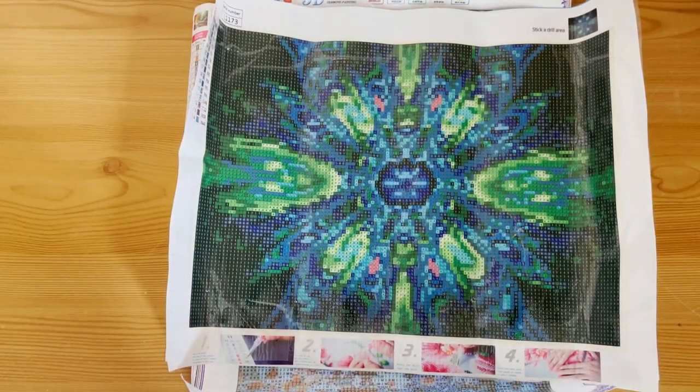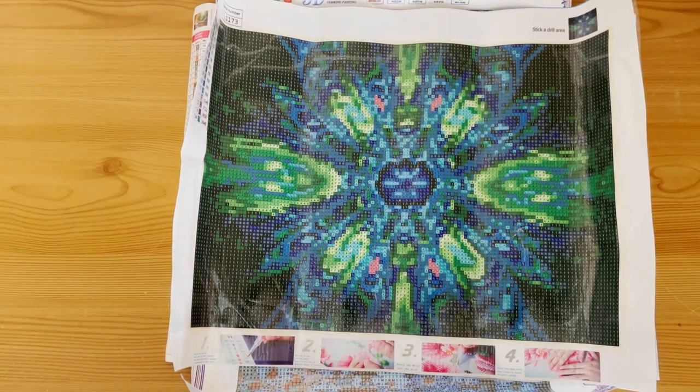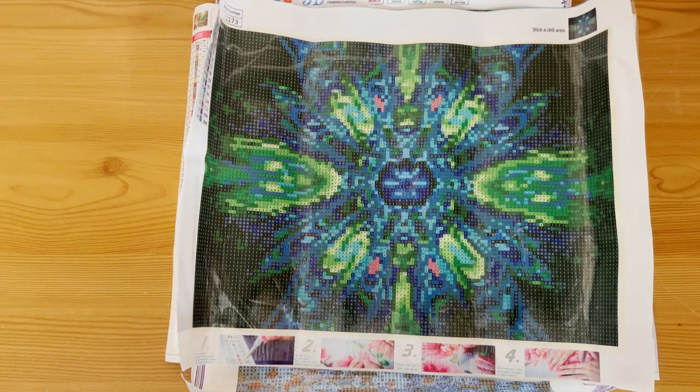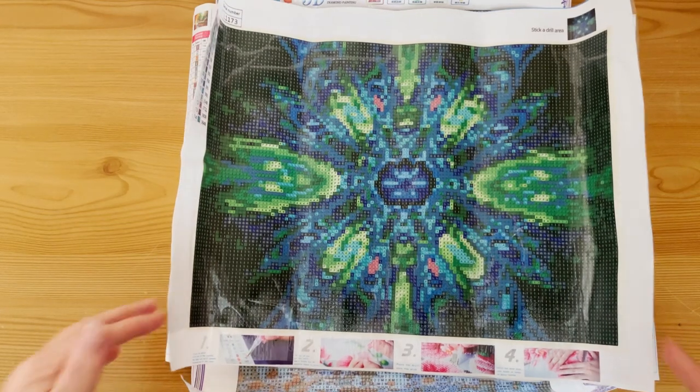And I think for me, the best one in the pack was the first one I opened up, which is the mandala. I do like mandalas, and I like this colour palette. I like the blues and the greens together. So yeah, I think that one is going to be my favourite. It's going to be quite dark, so hopefully we can get a nice good shine off of it. I always find that the darker paintings throw off a nicer shine. So yeah, I've got high hopes for this one.